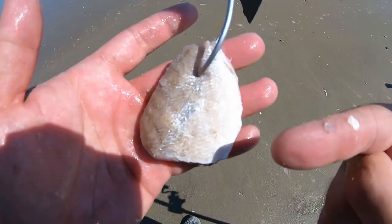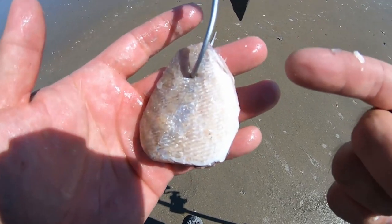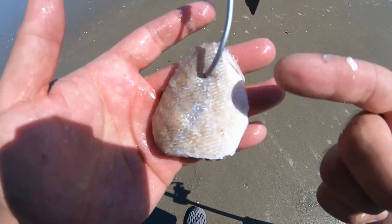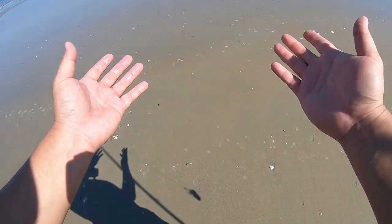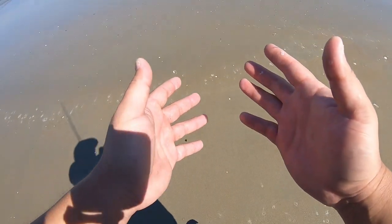Again, if these end up flinging off when I'm casting them, I'm just gonna move to the heads. Like I said, I do have another rod with me, so I am gonna be trying to catch fresh bait. And I do not have a cast net anymore because I went fishing in the river and that thing got hung up on a log and I lost a cast net.